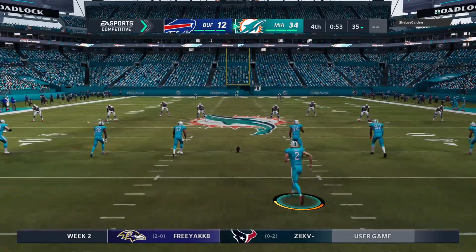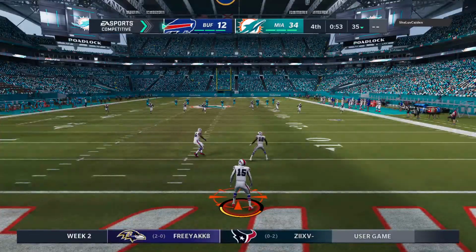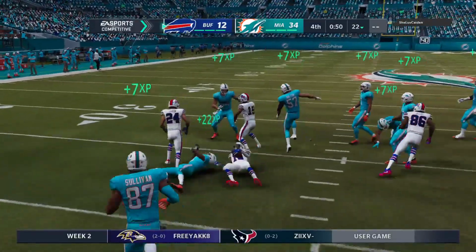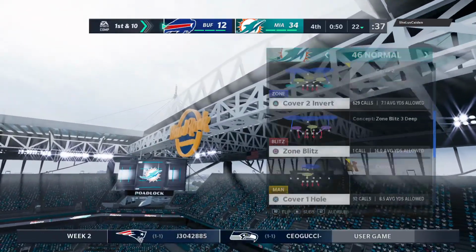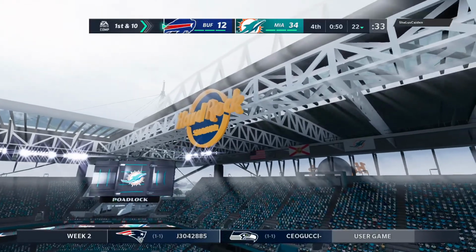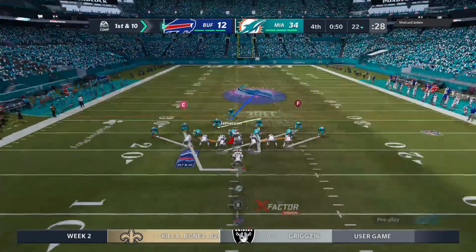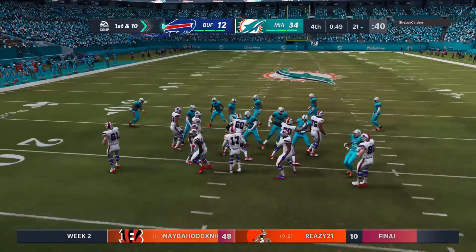The kickoff team on the field now as they will send this one away. And he returns this to the 22. The Bills take over 1st and 10 at their own 22-yard line. And they take a knee.